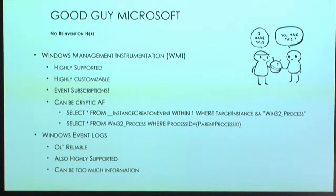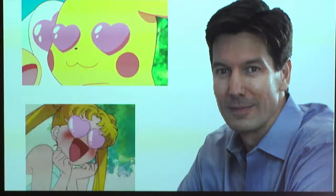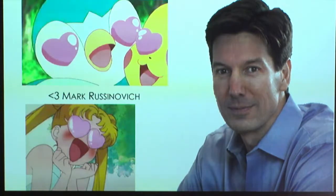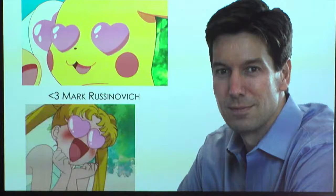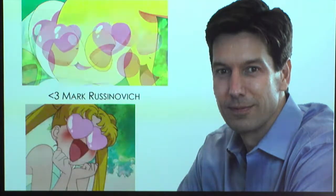I said we didn't create a kernel level driver, and that's because someone made one for us. Does anybody know who this is? Yeah, some people know who this is. He's dreamy. This is from his LinkedIn webpage. I wanted a picture of him, and I was like, dang, he's a pretty good-looking guy. But that's Mark Russinovich, and I gotta give him thanks because without him, our project wouldn't have come to where it was.